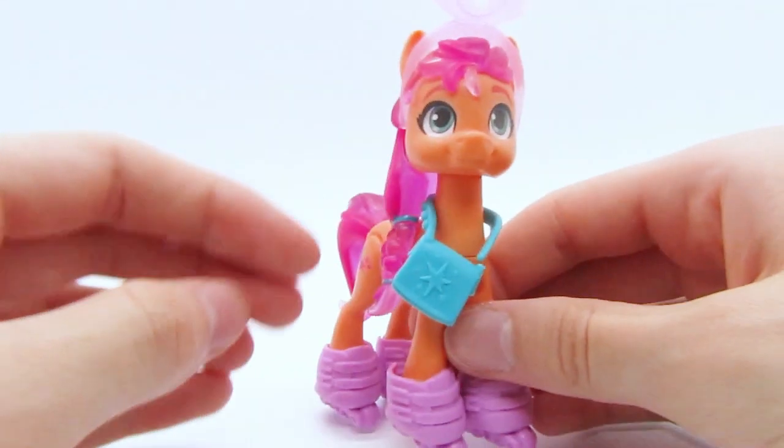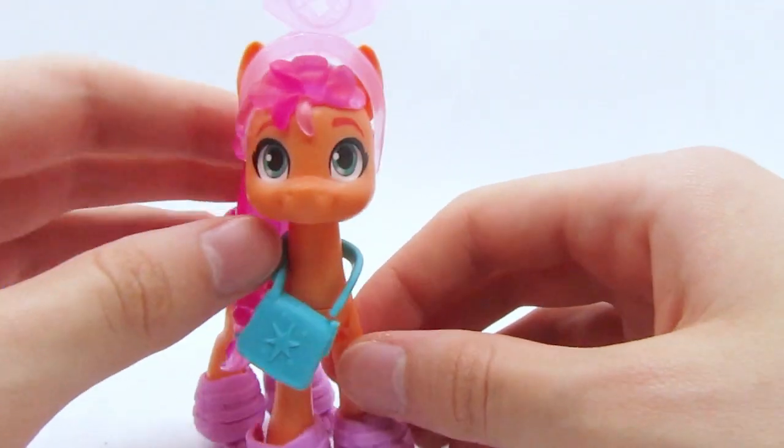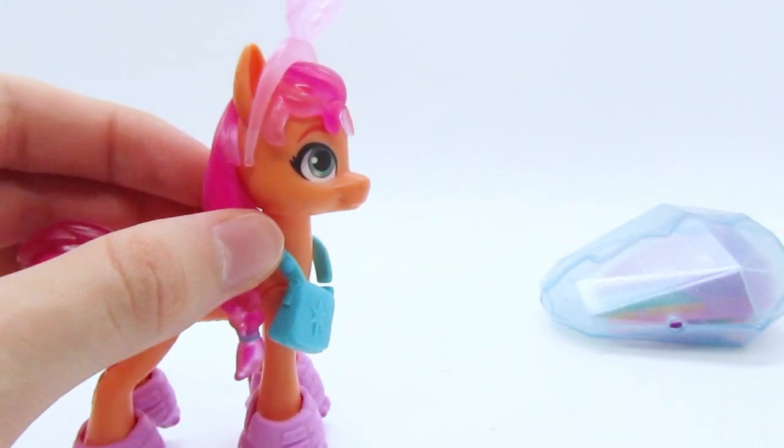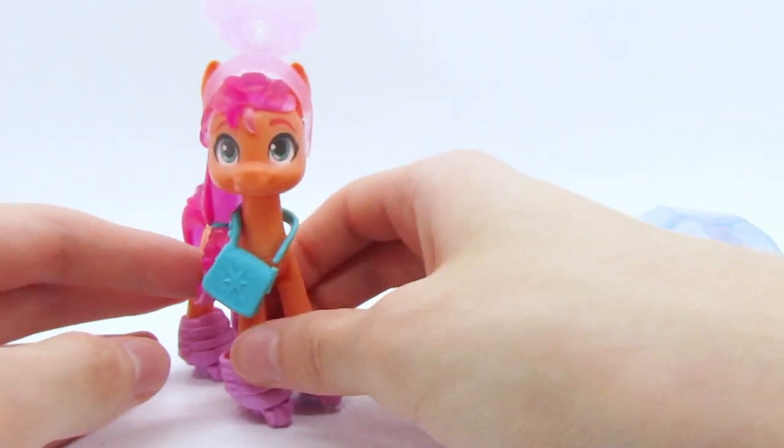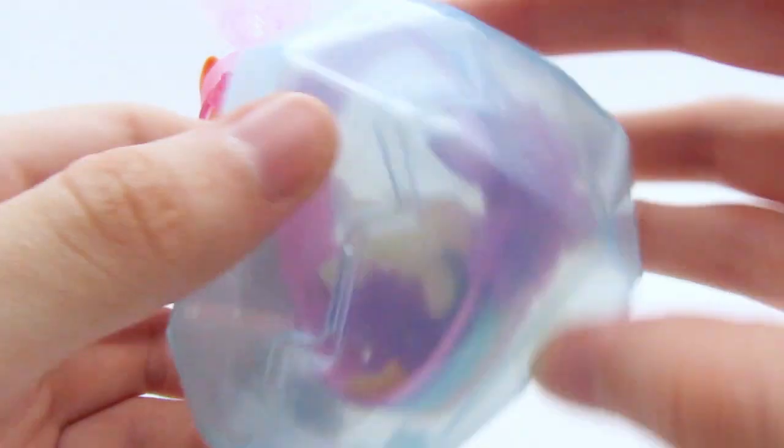There we go. So that's on her head. Fits pretty good. Of course, the way that it goes on her head, this part leans forward a little bit, but that's cool. Now it's time for the crystal.